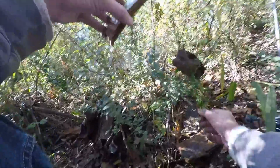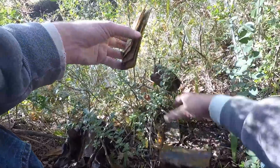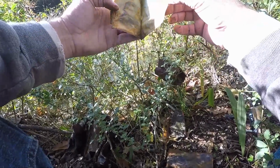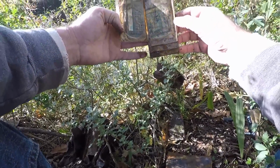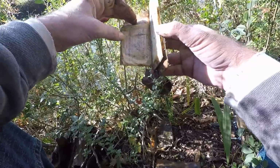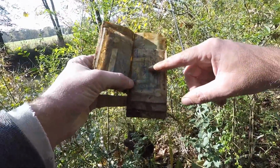I found in the wallet a Social Security card and a picture of a woman. The picture looks like it's from the 50s. It's got huge hair. Some old pictures. And looks like an old $20 bill. I'm trying to find an address, or I got a name. I'm trying to find a date of birth. Look at that $20 bill. That's an old style $20 bill.